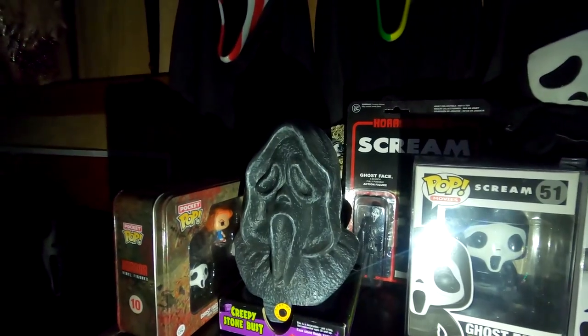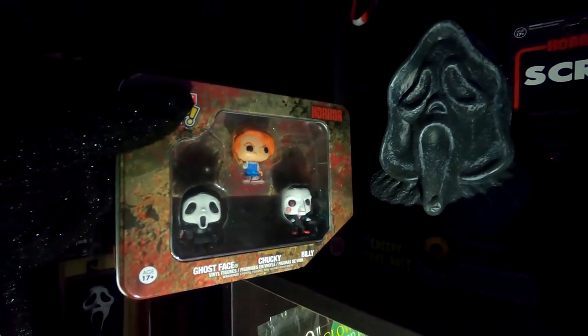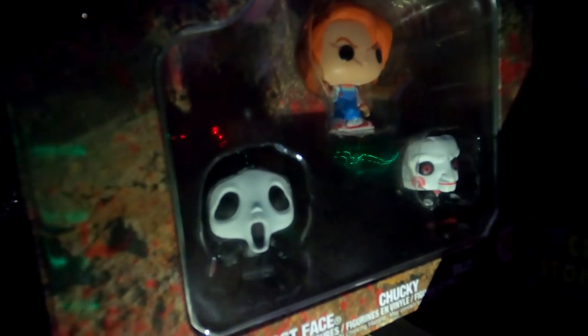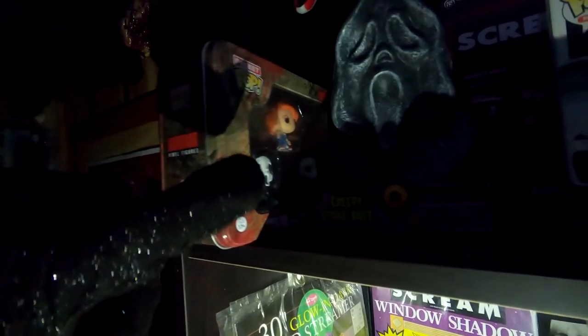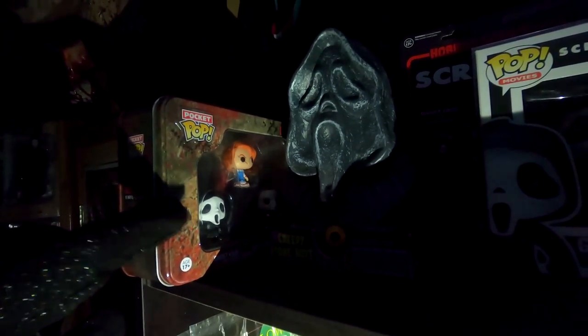so I still need to get that newer variant. As for pieces up here, we have some really, really cool pieces. Let's start on this side. So here we have some mini horror vinyl figures from Funko. We have Billy, Chucky, and of course, Ghostface. I actually had this for years and years. I've never had the individual Ghostface, so if anyone happens to have an extra one of those, I'm still looking.